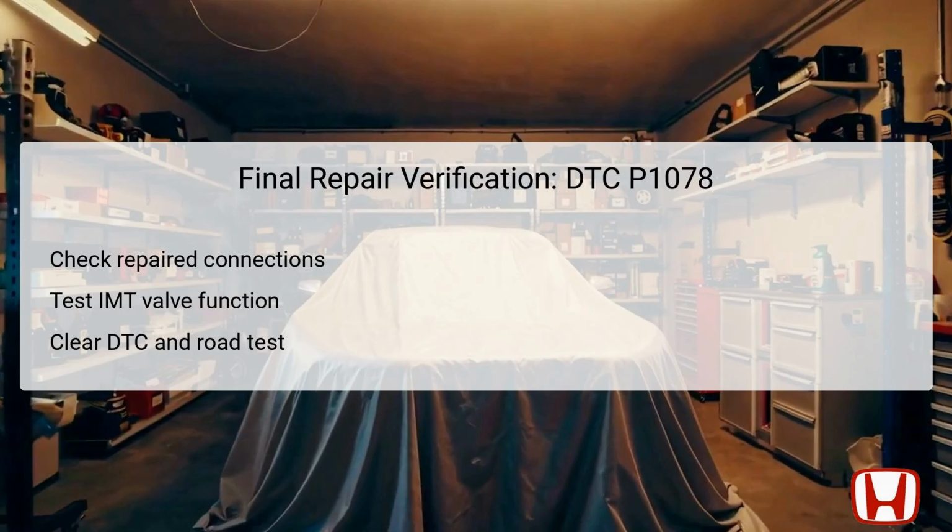Next, clear the DTC to reset the system and allow for fresh data collection. A road test should then be conducted to evaluate the overall performance of the engine under real operating conditions. The combination of these steps will assure that the vehicle operates correctly and that the DTC does not return.